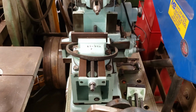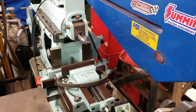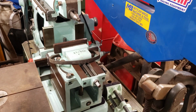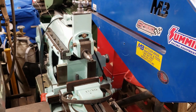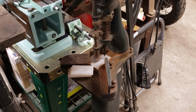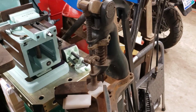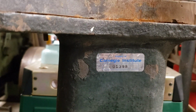And right here is my Atlas 7B shaper. I restored that mostly last winter, a year ago. Was no real video on that. I finished up the electrical the beginning of this winter, back in December, and got it running, made a few chips. This right here is just an old sign corner notcher that I picked up this winter as well. Old cast iron. Sterling. Actually has a little bit of interesting heritage, having come out of the Carnegie Institute.